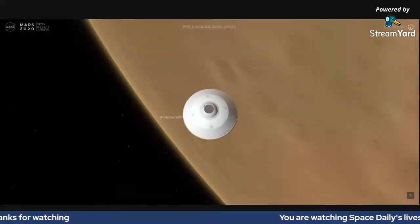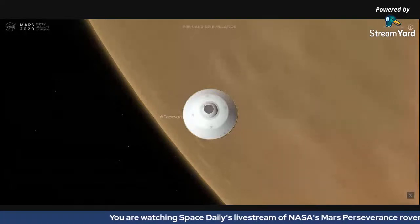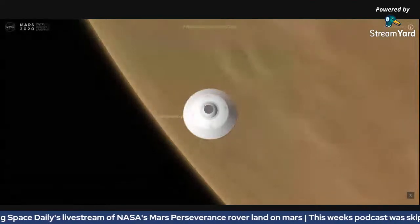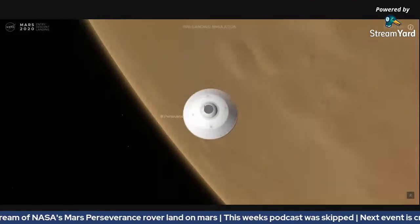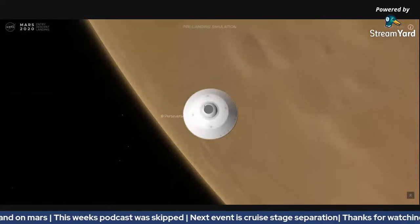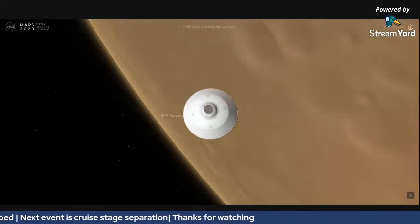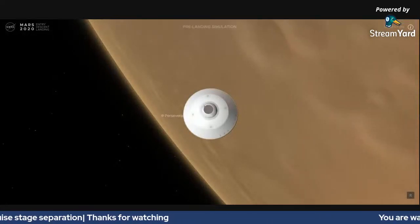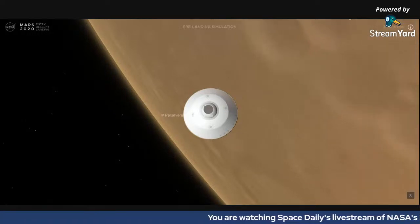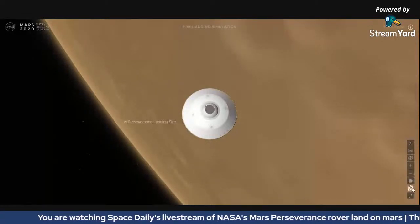We have confirmation that the Mars Reconnaissance Orbiter is now relaying data from Perseverance. We're about 30 seconds from entry interface. Perseverance is going about 5.2 kilometers per second and is about 190 kilometers altitude above the surface of Mars. The orbiter is transmitting the data now because Perseverance is getting very, very close to the entry interface. 5.3 kilometers per second and an altitude of about 150 kilometers from the surface of Mars.